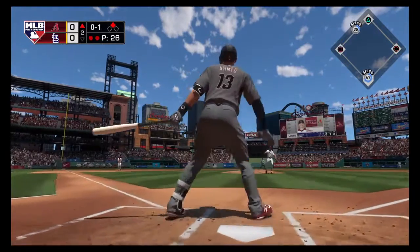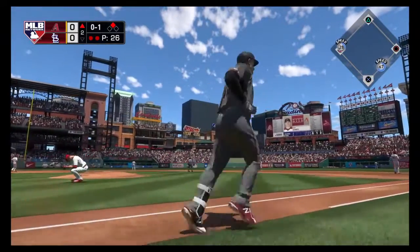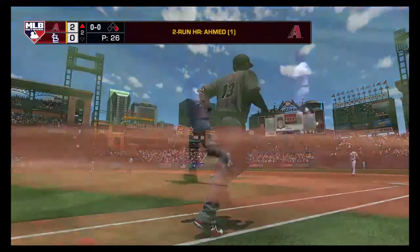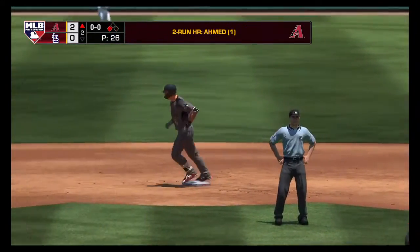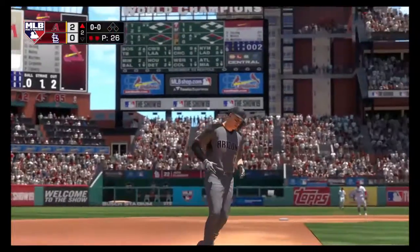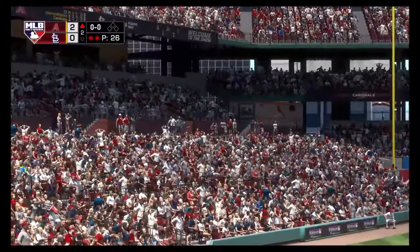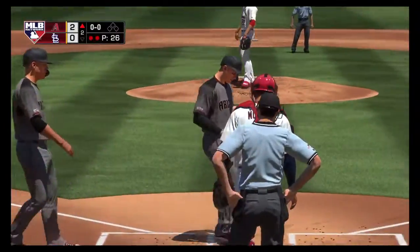He is. Hold on here. Well hit into deep left center, and I don't think this one's coming back. No siree. This one is gone. So a two-run shot to left center, and Arizona moves out in front now 2-0.